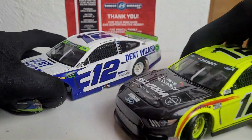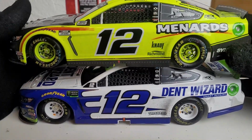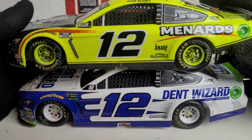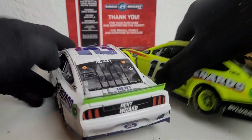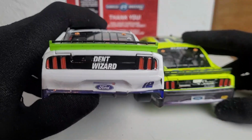I will say if you already have one of these cars, then probably get the other because they're both worth it. And this is probably the first time I've ever done a side-by-side comparison on 1/24 scale diecast. I know it seems kind of random. And how can I forget, guys? How can I forget the star of the show?